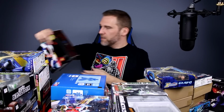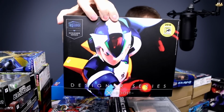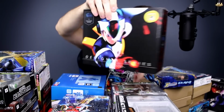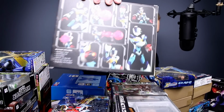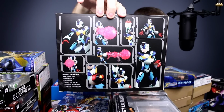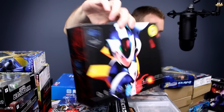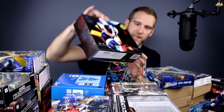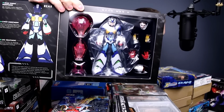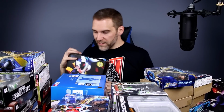All right, and then the last thing is the SDCC exclusive, which has basically the full armor color scheme. I never got the black and silver version, or at least if I did, I sold it. There is another one. I think that was a Kickstarter exclusive. But I love this one. I love it. The white and blue and yellow just looks so nice, and it does light up, just like the other one. It's just a repaint, but it is gorgeous. Hard to see. There you go. Very nice figure. And that's it for this box, guys.